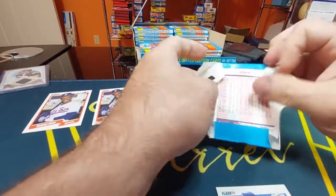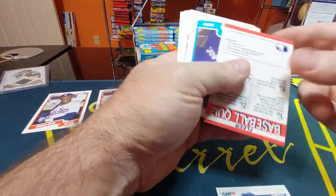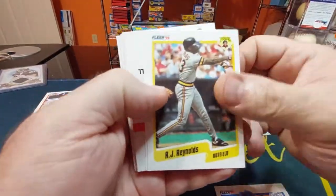It's been a while since I opened up 90 Fleer. I opened a lot of 88 and 89. But 90, I've just not opened a ton of them up.